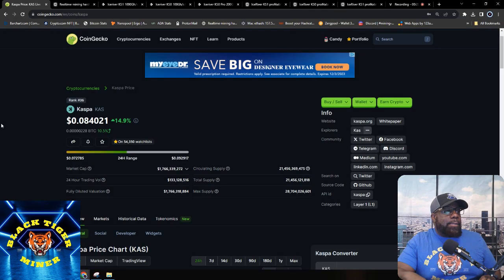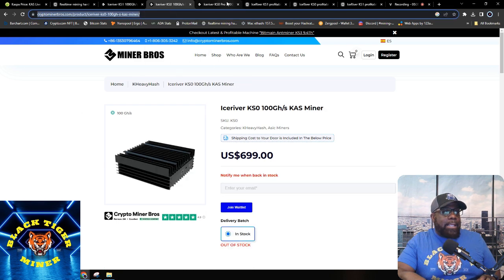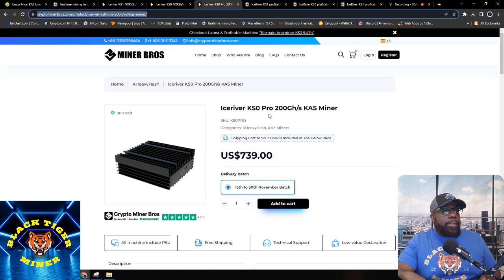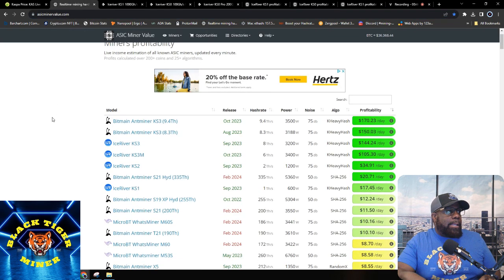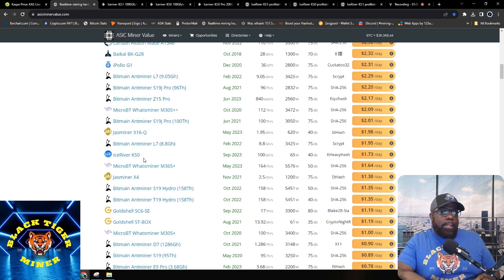And I was looking to see, should we get a KS1 or another KS0 or a KS0 Pro. So let's look at the ASIC Miner Value. So for the KS1, we look at 1 terahash of hash rate at 600 watts, making $17.45 a day. And for the KS0, it makes $1.73 a day, 100 gigs at 65 watts.